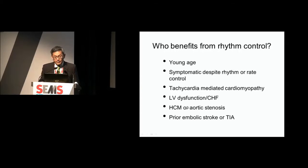The presence of LV dysfunction or heart failure: a person with a normal EF may tolerate atrial fibrillation despite the loss of atrial contribution to cardiac output. They withstand that cardiac inefficiency. But in a person with poor EF or previous episodes of heart failure, they really benefit from the atrial contribution to their cardiac output. And I think they would really benefit from an aggressive rhythm control strategy. By the same measure, for anyone with hypertrophic cardiomyopathy or aortic stenosis, the atrial kick or contribution to cardiac output is important. And they are a group in whom we should maintain rhythm control.